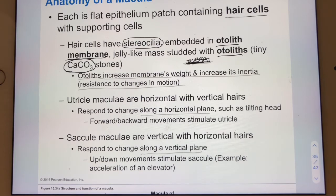Having all of these rocks sitting atop the otolith membrane, that jelly-like membrane, means that this membrane has a lot of weight, it has a lot of mass. And that, in turn, means that it takes a pretty good amount of force, a pretty good amount of acceleration to actually move the otolith membrane and therefore trigger the movement of stereocilia. So that weight is like insurance that we won't detect linear acceleration that is far too minor, right? Otherwise, can you imagine how disoriented we'd be?